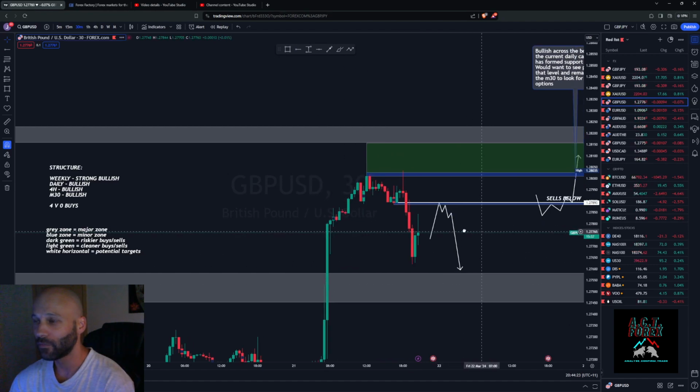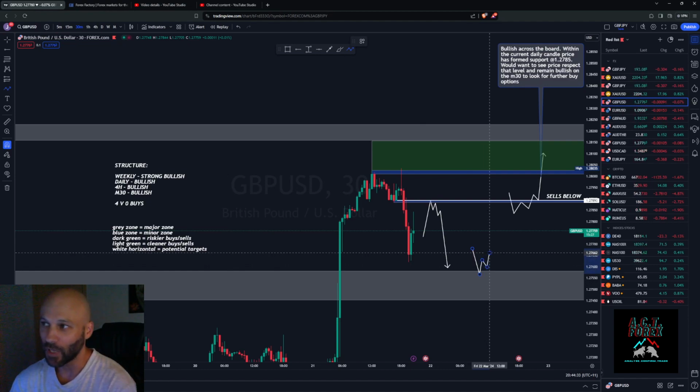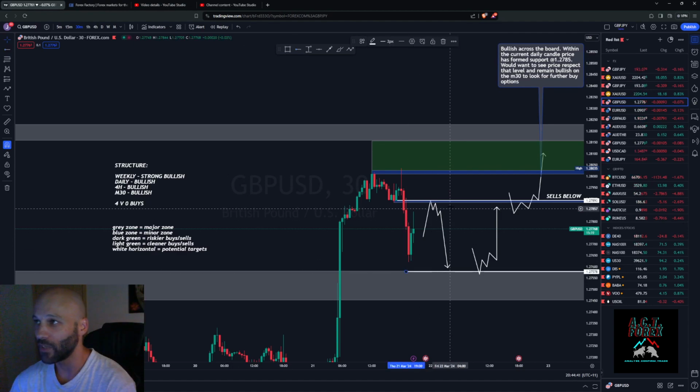Otherwise, again, flip the structure, but it's still in an uptrend, still bullish. The bias is it does come down and tap into 1.27580, which I think is a good chance it will. Look for your catalyst within price action, potentially buy it back up towards the current daily candle's high. So you're looking for buys above that point.